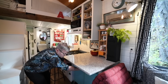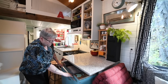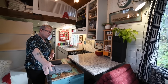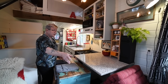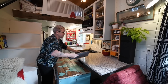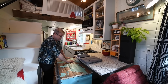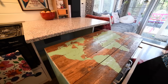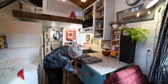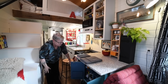This is an old doctor's cabinet that I found for cheap. I pull it out and I can wheel it down that way to become a table in front of the couch. I store my computer and my iPad there. It's got this handmade funky world map painted on wood that I repurposed from my coffee table when I lived in an apartment. So the whole thing is full of your sort of dried goods on the inside.